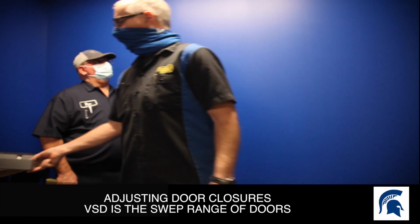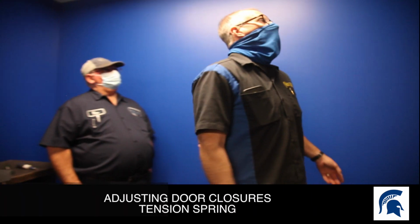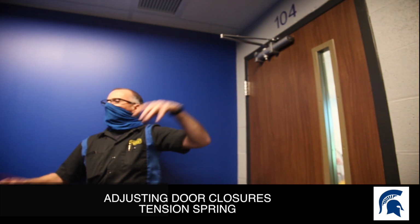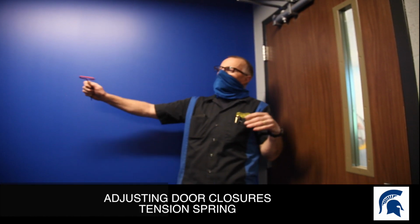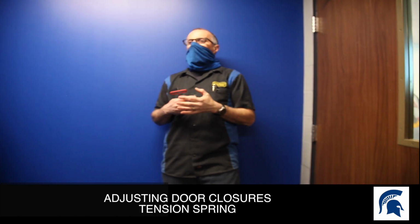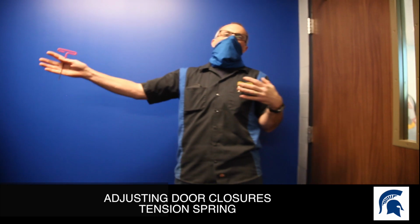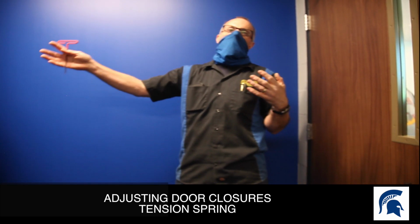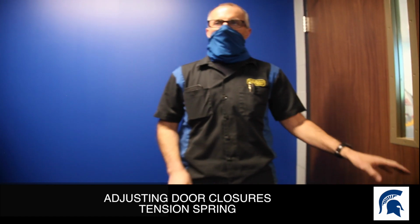Which one eases the tension? The tension is going to be your spring here on the end. Okay. All this closer is a giant spring. Every time you open the door, you're winding up a spring. The valves are hydraulic. It's a hydraulic mechanical closer. The hydraulics are to control the door on closing. So you're winding it up with a spring, and the hydraulics are allowing you to maintain the closing.